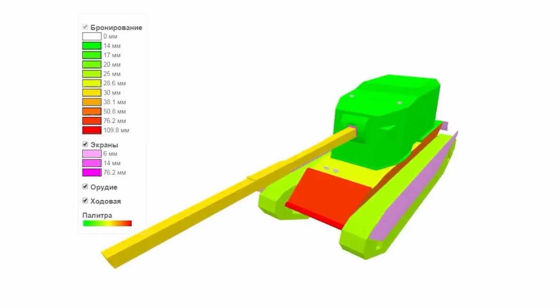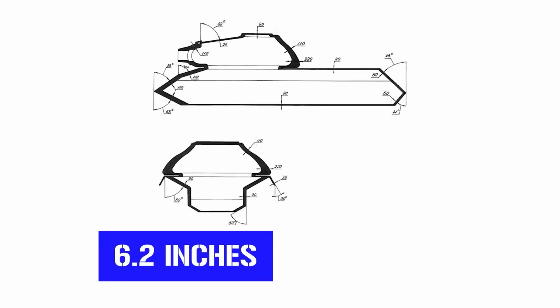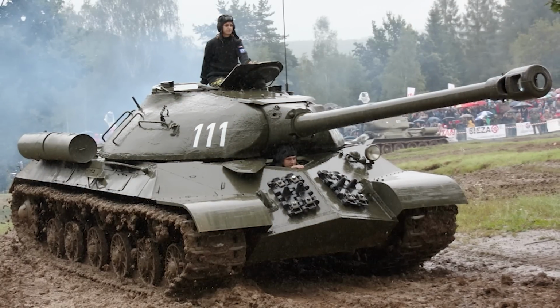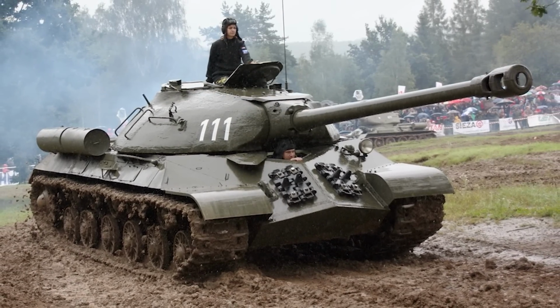The IS-3 also had significantly thicker armor than the FV4005, the latter having only 3 inches of armor on its hull and a mere 0.55 inches on its turret, compared to 6.2 inches on the hull and 9.8 inches on the turret of the former. However, this is not necessarily indicative of one type being better than the other, as they were designed for really different roles on the battlefield. The FV4005 was a tank destroyer, intended to sit at extreme range and pick off enemy armor, while the IS-3 was a heavy tank, designed to operate at closer ranges and take hits, as well as give them out.